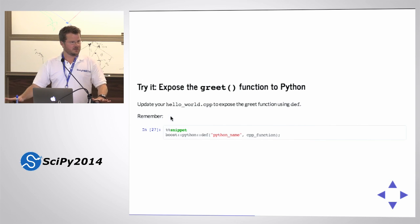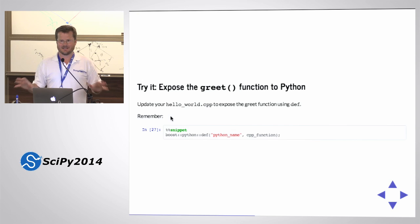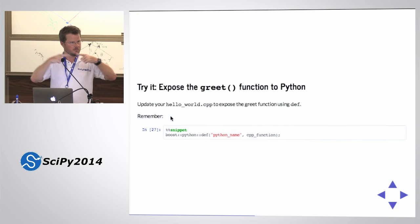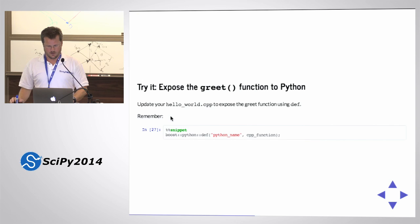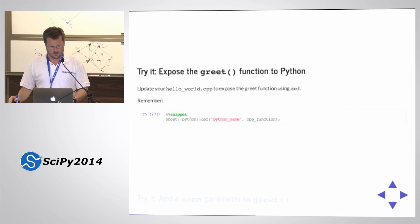But this is good. So I just want to make absolutely sure everybody understands how this works. Everybody kind of gets it at this point. The railroad is connected. Okay, I'll take that as a yes, and we'll move on, and we'll take a break here in a short bit.